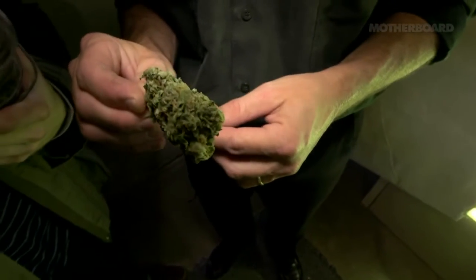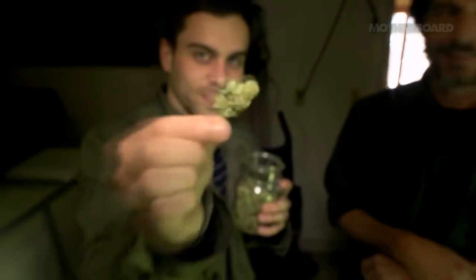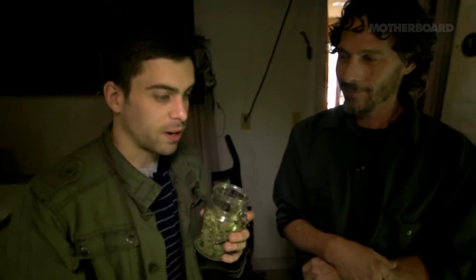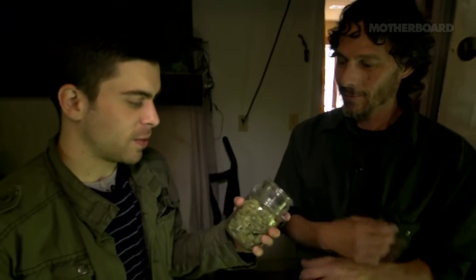Only half of the enjoyment is smoking the pot. Growing it is just as enjoyable as smoking it. Wow. Grown right here. Grown in Colorado. Again, only the best.